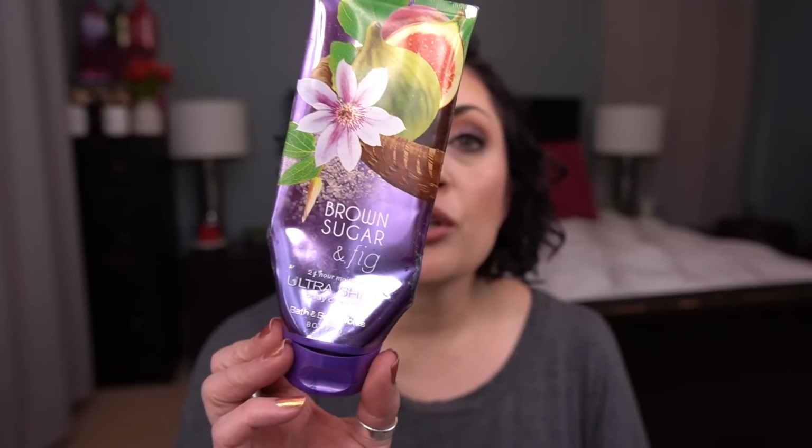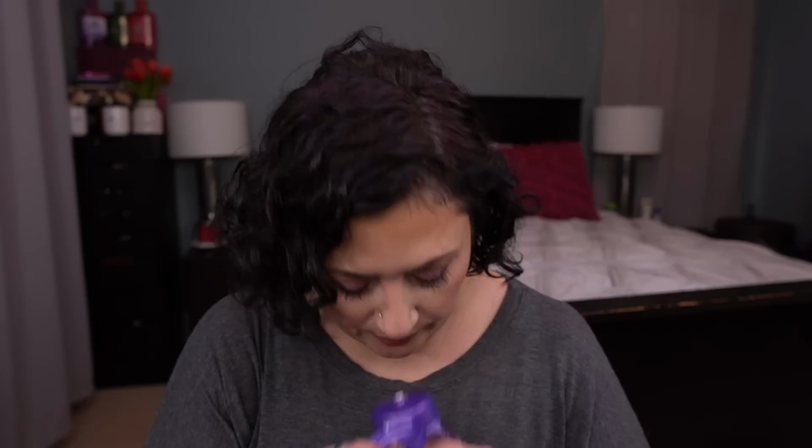From Bath & Body Works, I have the Ultra Shea Body Cream in Brown Sugar and Fig. Scent notes on this are fresh fig, coconut milk, and caramelized brown sugar. It's beautiful. It's a retired scent, but you can get it during semi-annual sales. Sometimes they bring these back, so it may be on their site right now as an item you can get anytime, but I know they retired this for a brief moment. It may be back now.